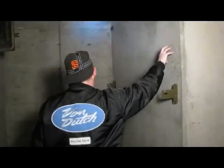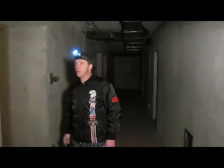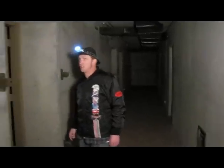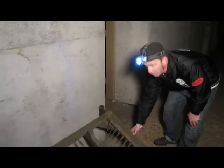It looks like they had 2 racks per wall. And this is one of the original racks right here. There's several more left throughout the facility and are scattered around, but this one is still attached to the wall.